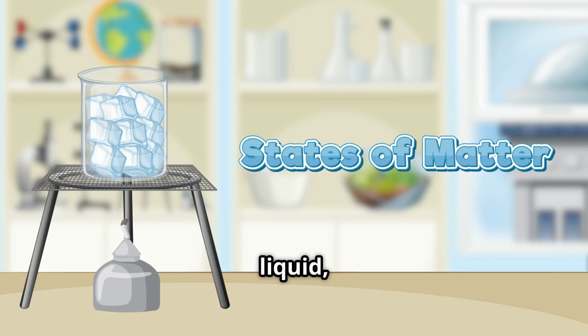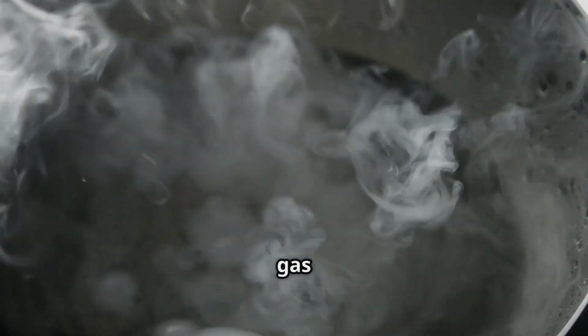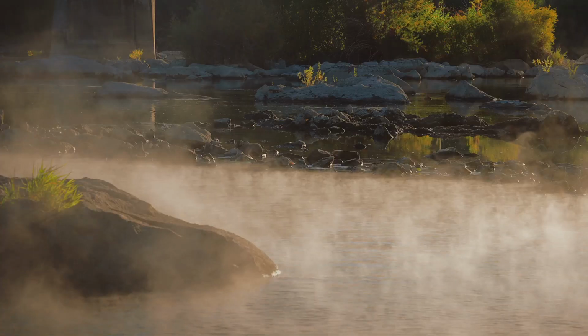They change from a liquid, the water we can see and touch, into a gas. This gas is called water vapor. This whole process is evaporation.